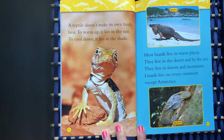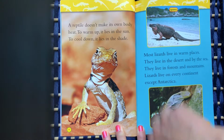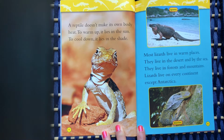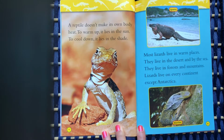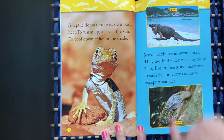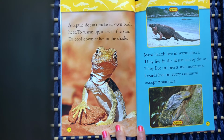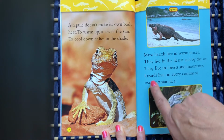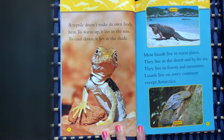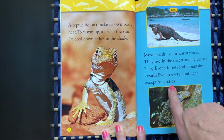A reptile doesn't make its own body heat. To warm up, it lies in the sun. To cool down, it lies in the shade. Most lizards live in warm places. They live in the desert and by the sea. They live in forests and mountains. Lizards live on every continent except Antarctica.